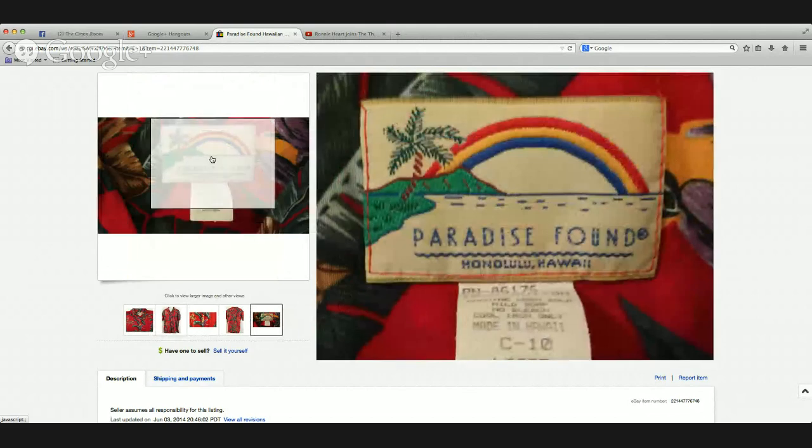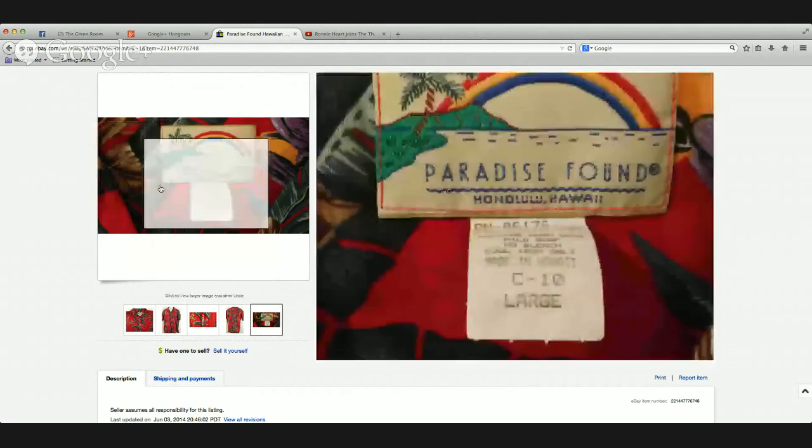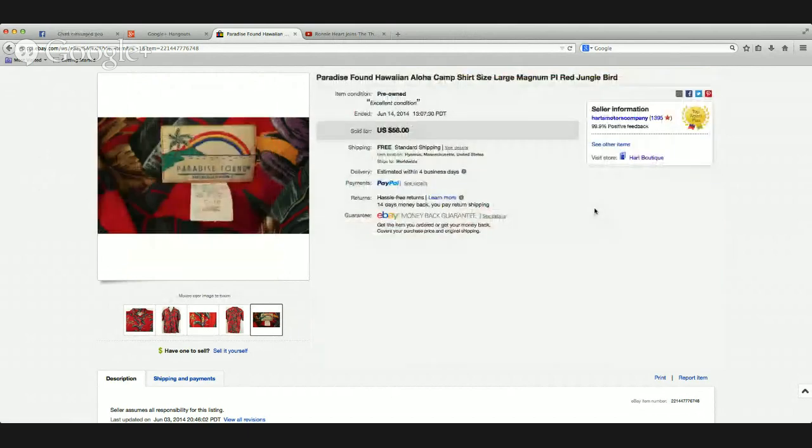And where it says Honolulu, Hawaii, it'll actually have the website address on the newer ones. Okay. Yeah, so I have one that says Paradise Found. I also have an old vintage one that says Made in Paradise, which is Paradise Found. Yeah. Ronnie, do you know what year they changed that to the website?